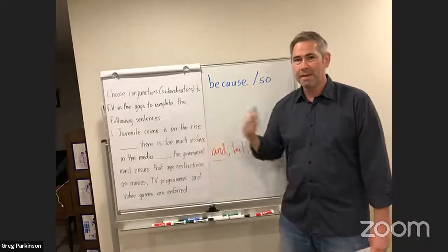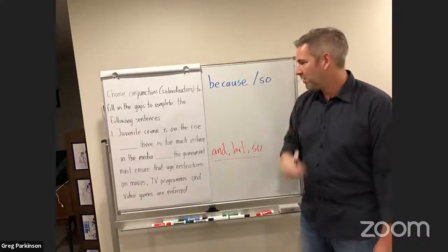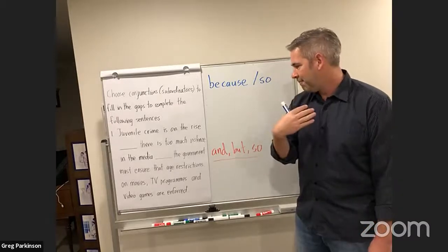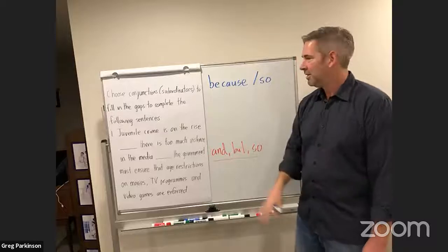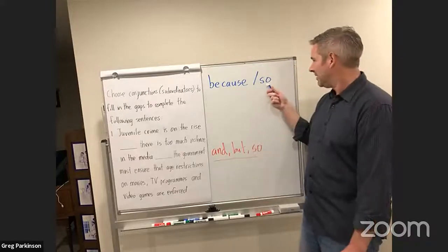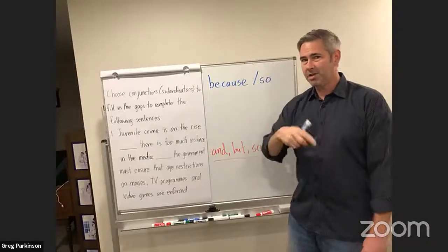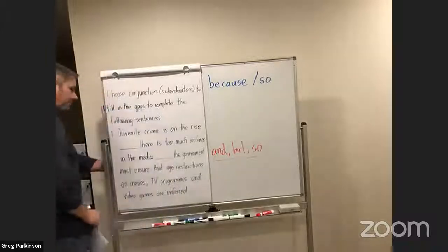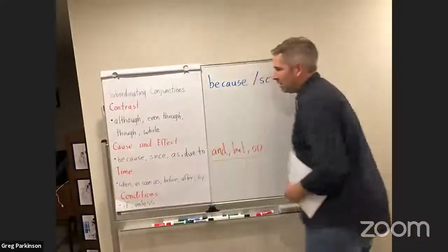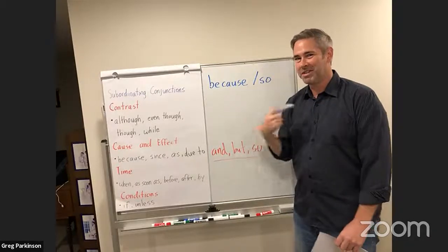Then I'm saying what I think the government should do. What is the result of this situation? So this is why I use the conjunction so. So the government must ensure that age restrictions on movies, TV programs, and video games are enforced. Very long sentence, but how do we do it? We do it with conjunctions. This is a regular conjunction. Here is a subordinating conjunction. I'm going to show you those subordinating conjunctions one more time. So I'll give you a chance to review these, then we're going to finish the other 9 questions on this worksheet.